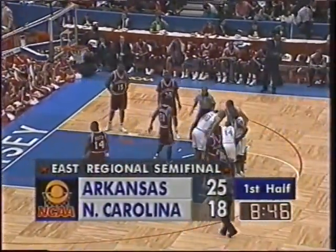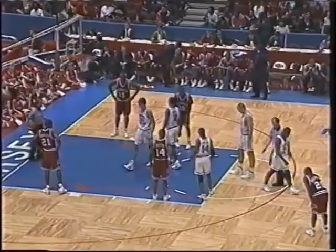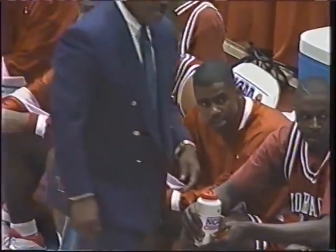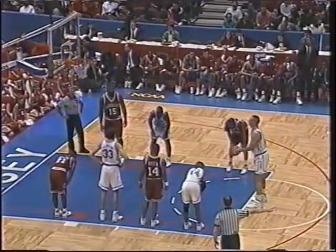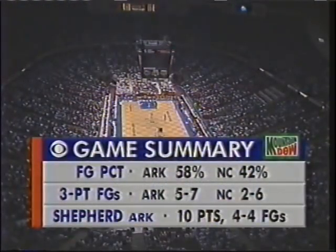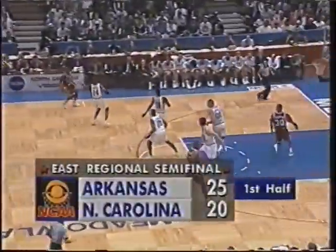Arkansas Razorbacks hit 2 3-pointers to open the game to take a 6-0 lead. They have not trailed. North Carolina climbed back into it and got to within 1 at 15-14, but then the Razorbacks, who have kept an up-tempo game in the first 12 minutes, managed to run off an 11-point lead. They were up 25-14. Right now, Eric Montross of North Carolina is at the line, and he has just hit the 5th consecutive point for North Carolina. Thus far, Arkansas 58%, 5 of 7 from 3-point range. Shepard already in double digits with 10. But Montross's free throw makes it 6 in a row for Carolina, and that's the number. They trail by 5 now, 25-20.